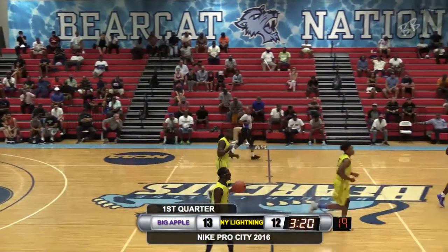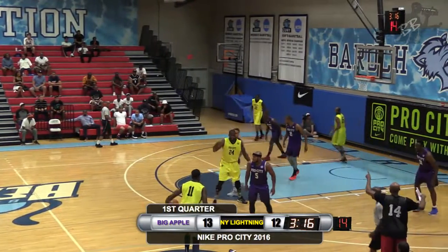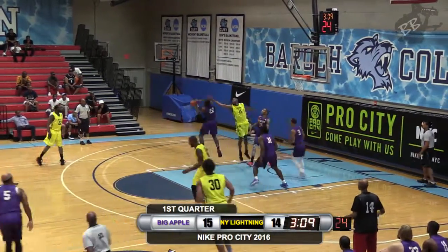Chris Smith not able to finish there. Extend the Big Apple basketball lead. Akeem Bennett looking for a screen. He got one. Washington picks him up now. Ty Nags, lefty three, no good.